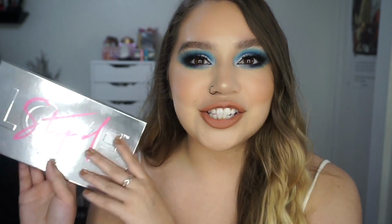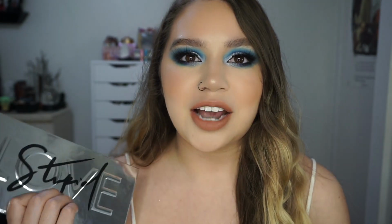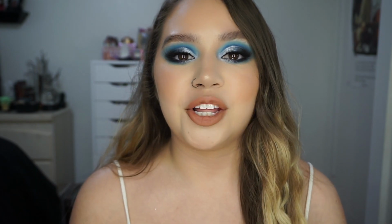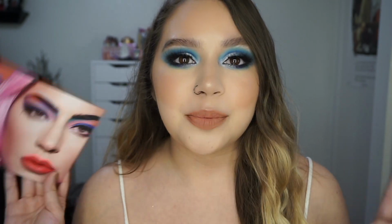I'm going to be using the Stupid Love palette box packaging, and then the actual palette has the same packaging. It just says Stupid in black. I will include some swatches and close-ups of the palette while I'm talking, so let me give you guys some info really quick. This is the little promo card in here.